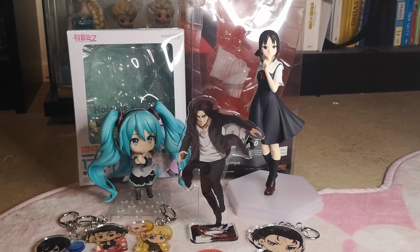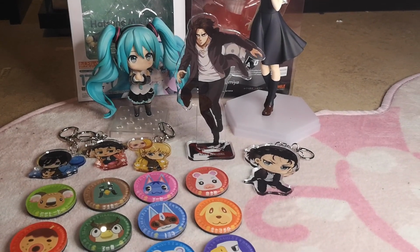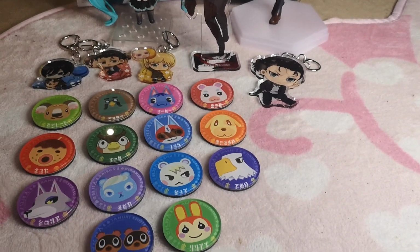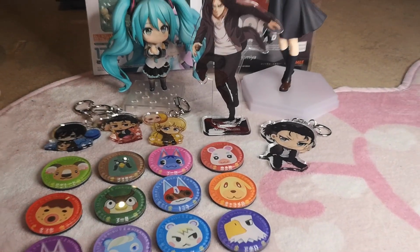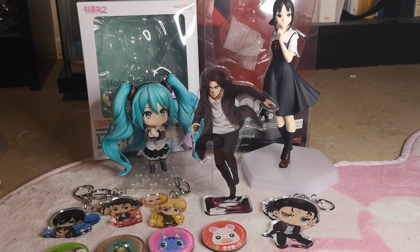And here we have an overview of all the little items I got. 2 figures, acrylic stand, 4 keychains, and, I'm sorry, I said it wrong earlier, 14 little Animal Crossing magnets. I am so glad with this haul, but let me just do a little outro and I'll say anything that comes to mind. We finally come to the end of my May AmiAmi unboxing, because it was originally shipped in May and were May pre-orders.